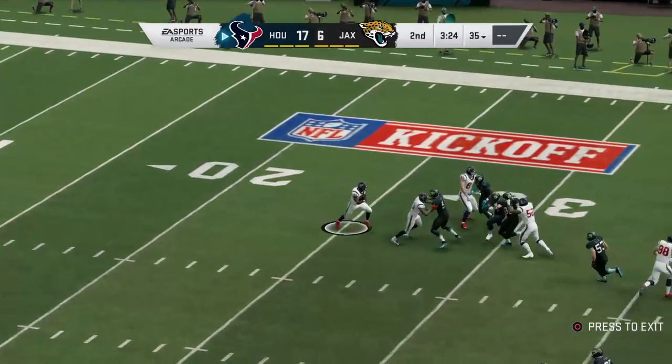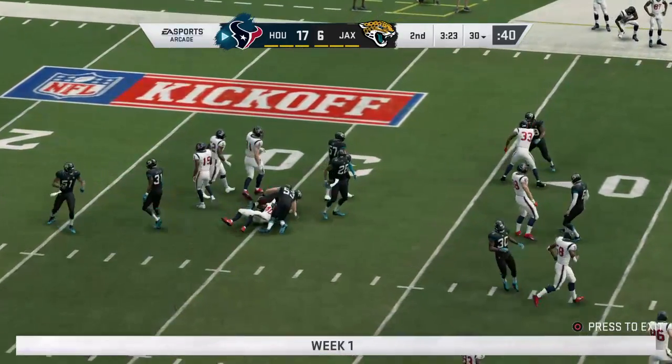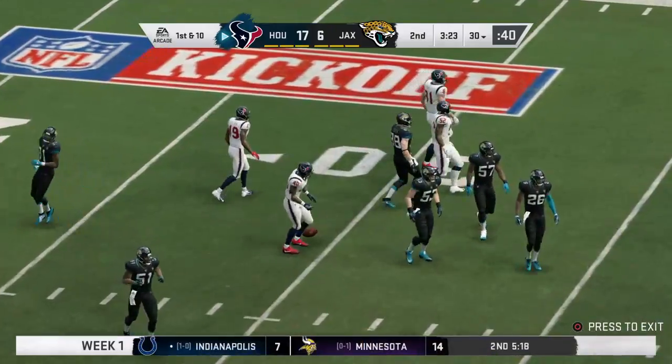This is taken just shy of the 10 here. And a nice return sets him up pretty good here at the 30-yard line.